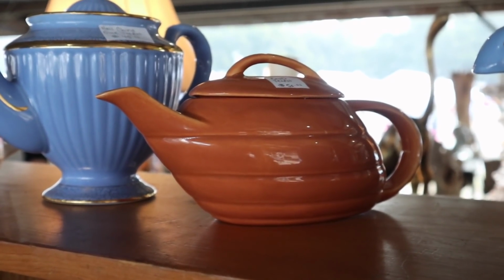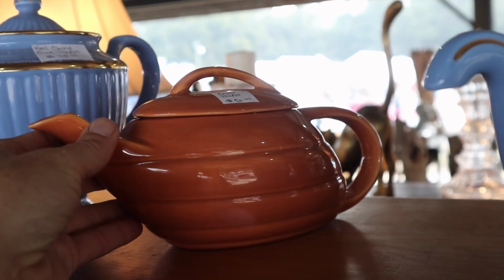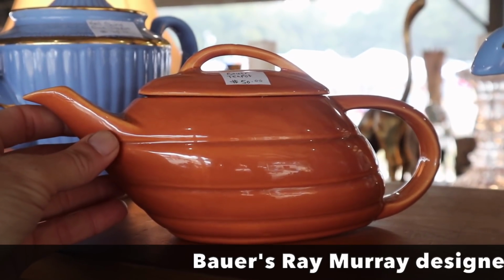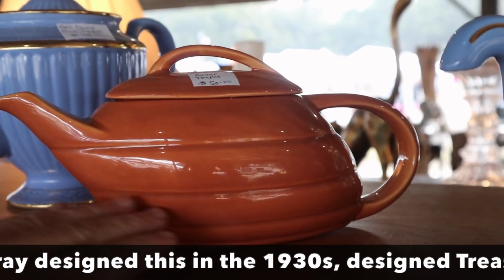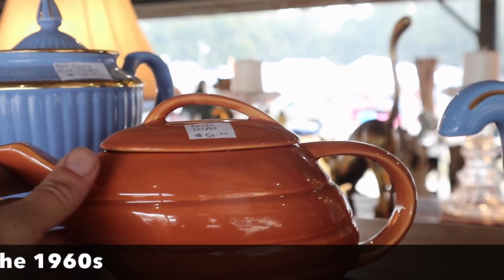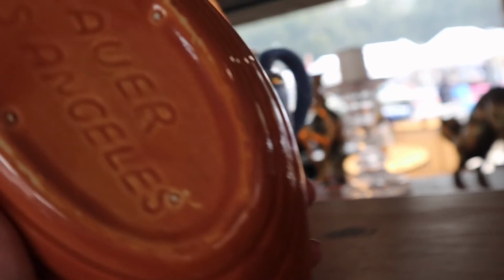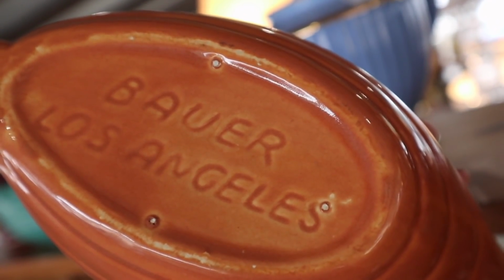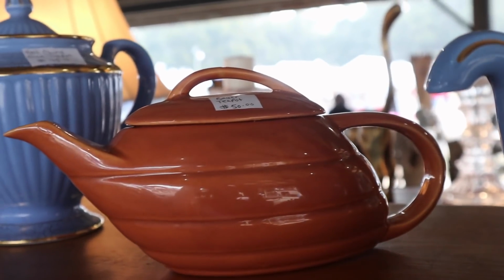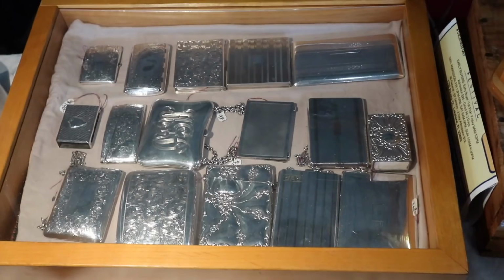Lots of people have seen the Hall Aladdin teapot. This was Bauer's version of an Aladdin teapot. It's a little different shape, it's more streamlined, but it does have the linear design like the Hall version. And this is priced at $50. It should have the Bauer Los Angeles mark on the bottom, and it does. This will be from about 1940. Bauer was a huge company, one of the big four in California dinnerware making back in the day.